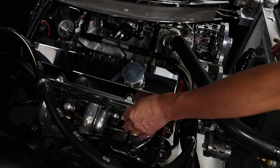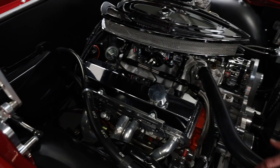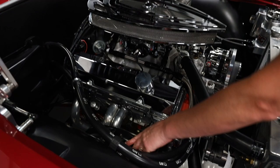Even this dipstick down here is billet. They did a beautiful job with that. You can clearly see the custom made headers. Again, the attention to detail. This component here is part of the Swartz chassis that this car has.